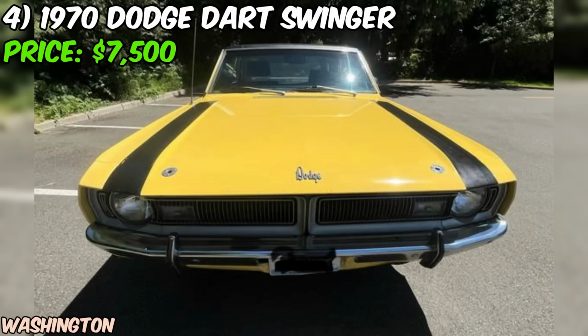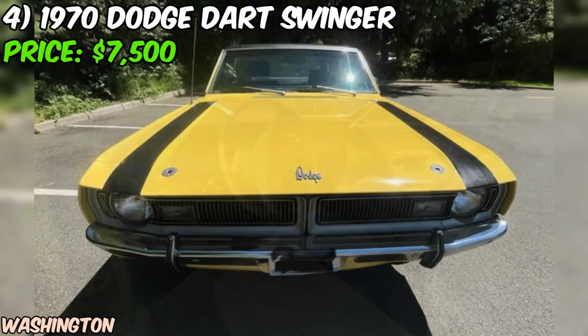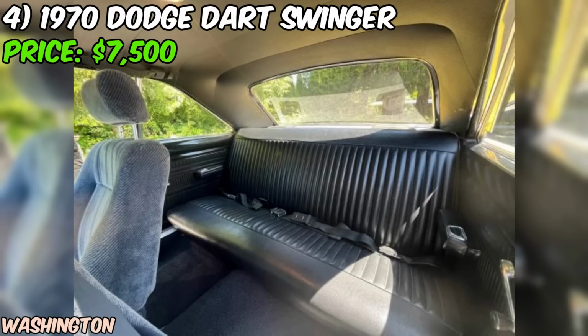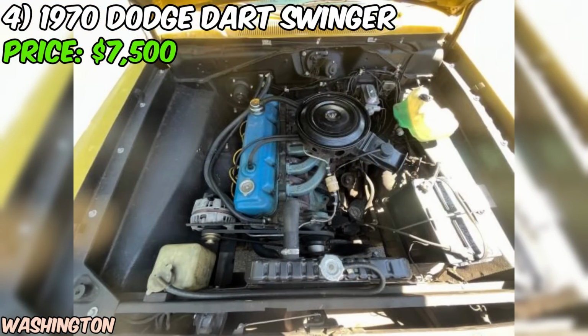But honestly, I think it would be just as cool to keep it original and enjoy it for what it is, a classic piece of Mopar history. If you're interested in seeing this Dart in person, the seller will be showing it off at Shoreline Cars and Coffee from 8 to 10 a.m. on Saturday, July 6th. Just be sure to bring your cash and your serious inquiries, because this car is sure to generate a lot of interest.